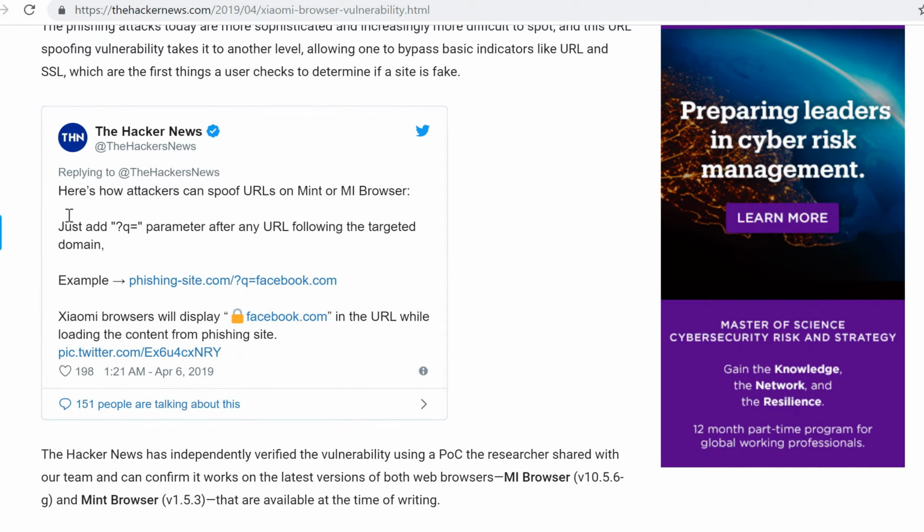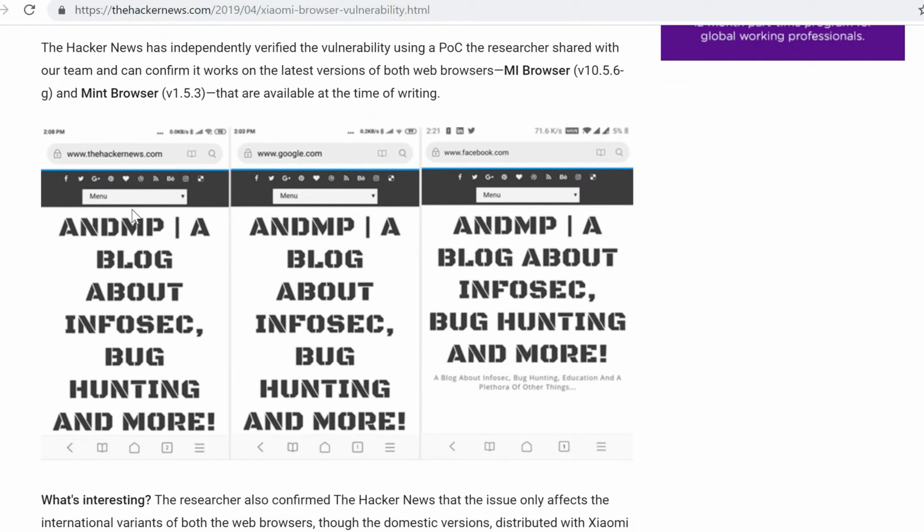And if you want to see the Twitter post from the Hacker News, that's the one explaining the same thing on my screen. And that's actually how it looks. I'll explain in a few seconds how it works. The phishing attacks today are more sophisticated and increasingly more difficult to spot. And this URL spoofing vulnerability takes it to another level, allowing one to bypass basic indicators like URL and SSL, which are the first things a user checks to determine if it's a real or a fake site.